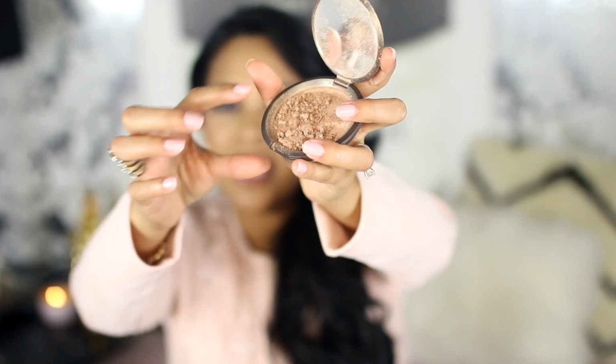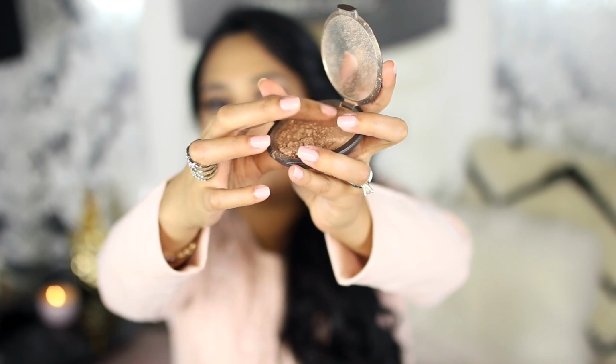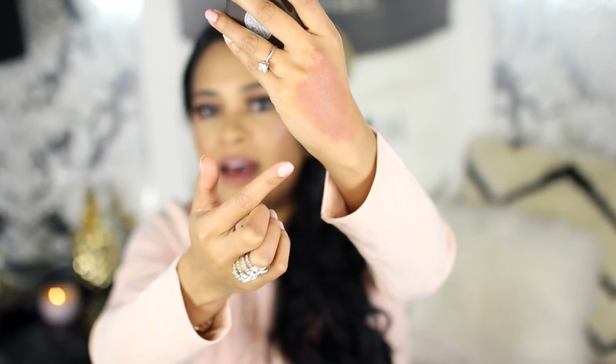You guys can see it's shattered in a gazillion pieces, and I refuse to let it go because it's just so gorgeous. For my complexion, it's just the perfect tone. It's definitely a gold highlight, but it's not too white. I feel like the white ones can be a little too overpowering and they can kind of overpower all your makeup, but this one is just the perfect shade of gold, and it's gorgeous. I think it's the one that looks the best on my complexion.